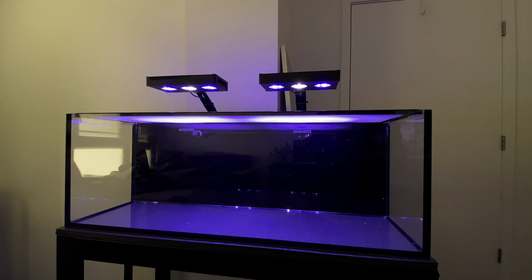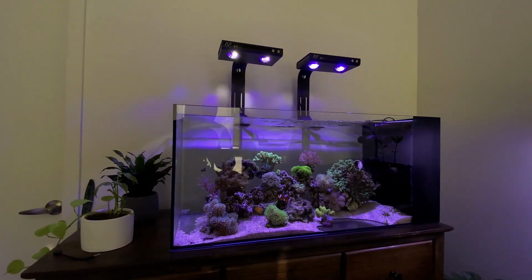Now, since this is a replacement, we're essentially just going to set this up as the main display grow out tank that we have for the 38-gallon. That's pretty much what the 38-gallon is intended for, just to grow out our main colonies and get some frags out of it. Of course, we're going to do a different aquascape, but it's going to be the same corals and the same fish.